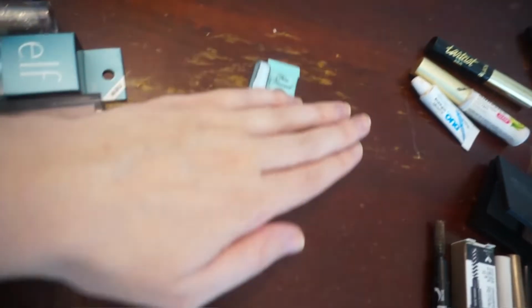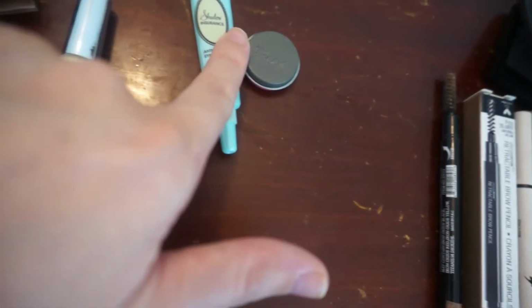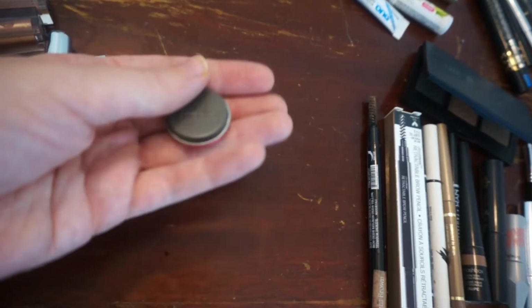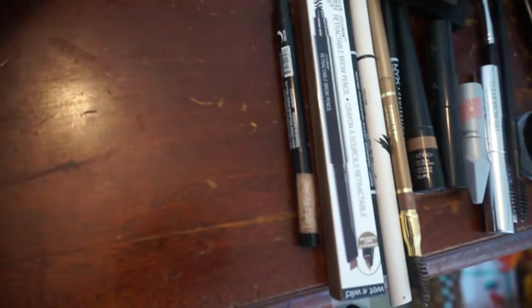We've got a couple eyeshadow primers, but I honestly don't use eyeshadow primer a whole lot. I have an e.l.f. glitter primer, which sucks. Too Faced Shadow Insurance, and then I have this Little Peak Beauty. It's a black eye primer, and I don't use it a whole lot because I don't use dark makeup. I don't really have a need for it.